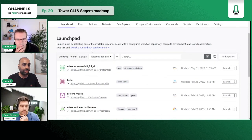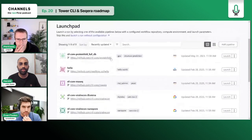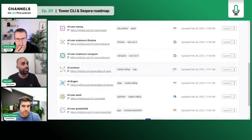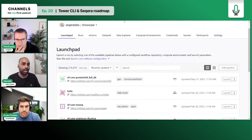this entire showcase workspace that you can see here, where we've got a variety of NF Core pipelines that are hooked into different compute environments, which again is one of the strengths of Nextflow, in that it can run virtually anywhere, as well as Tower now. All of this entire showcase was created.